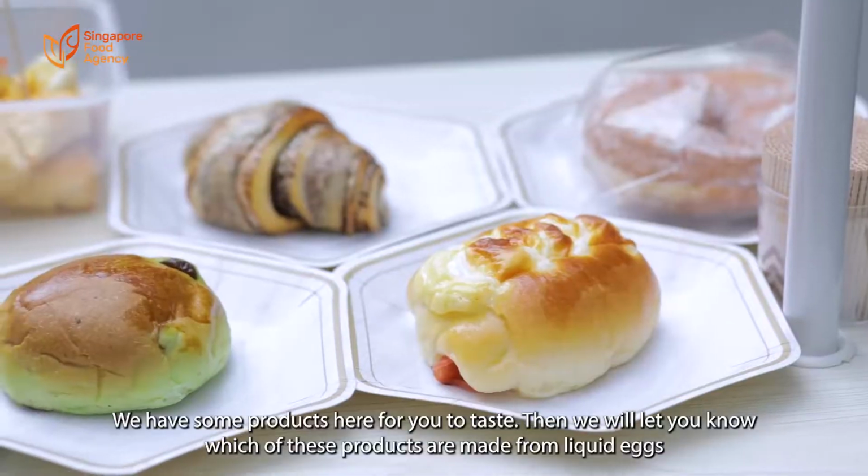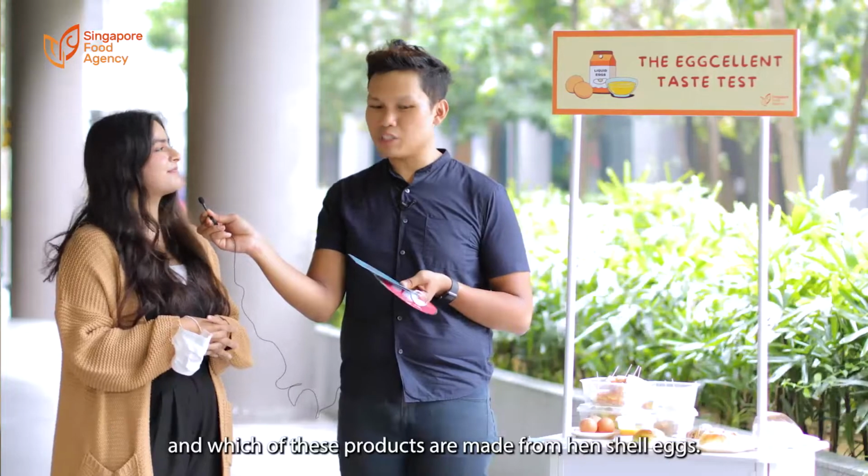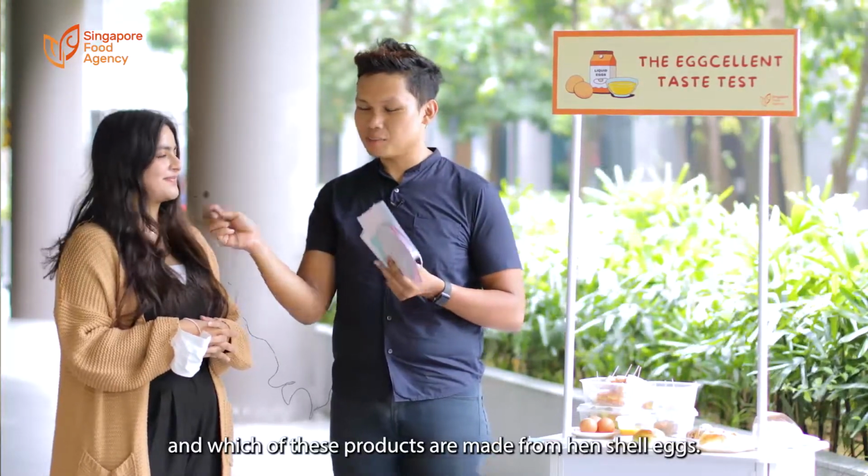Well, we have some products here for you to taste. Then we will let you know which of these products are made from liquid eggs and which of these products are made from hand-shelled eggs.